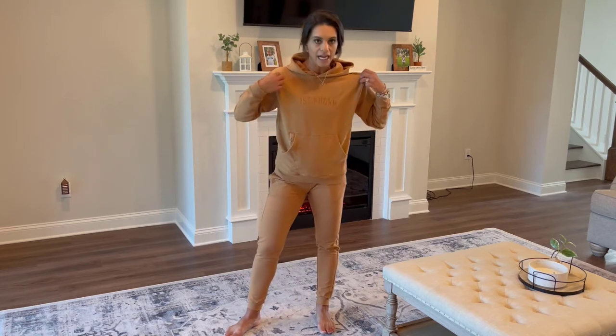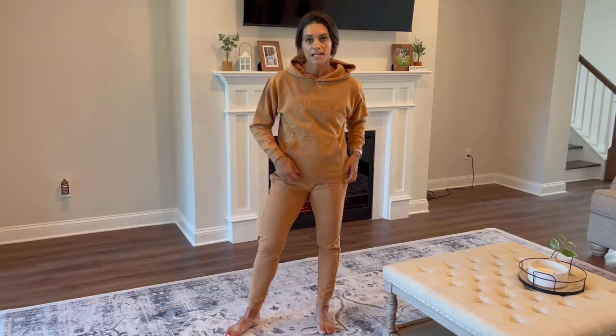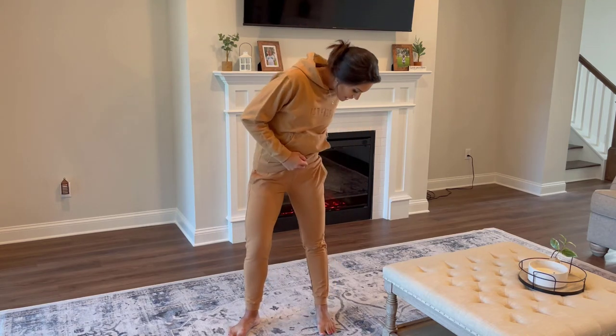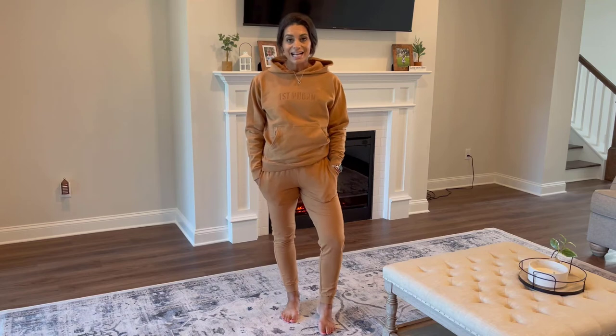It's a good fit. It's not super oversized. It's not too tight. It just fits very nice, very flattering, comfortable, soft on the inside. Again, a really nice material. You could just tell it's high quality. Same thing with these joggers. They have pockets on the sides.